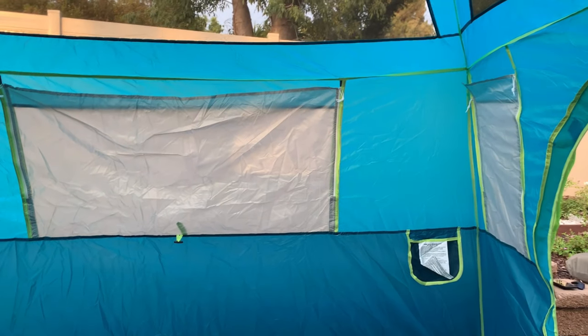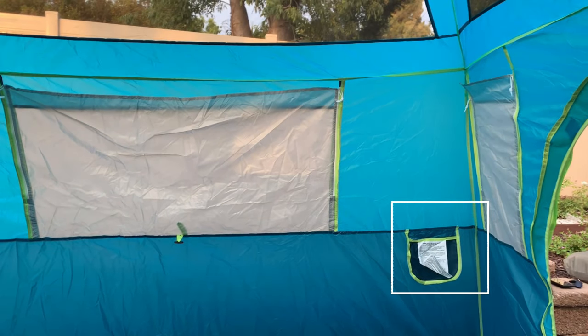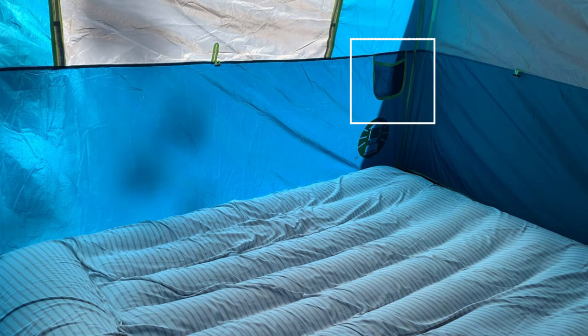There are storage pockets for small necessities within easy reach and off the floor, thanks to mesh pockets built into the side of the tent's walls.